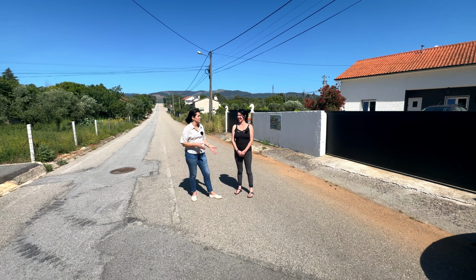Even double glazed windows up here as well. It's really good size. If you need more space, this is perfect. One step dividing the two areas.